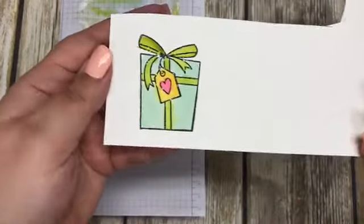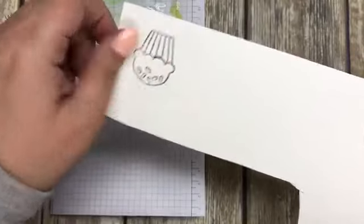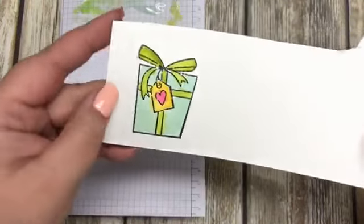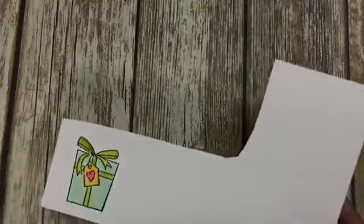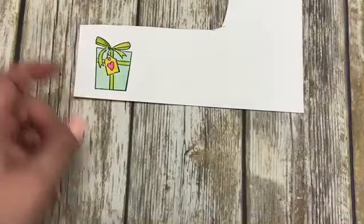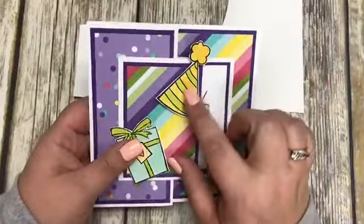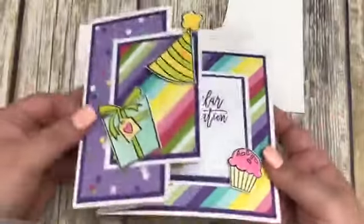But look how pretty that is. So you're going to let that dry, and you can see I had a mistake there, but that has not hurt that cardstock at all, this watercolor paper. That's what it's designed for, and for you to have lots of fun with it. So let me move that out of the way. From there, I just hand cut those out with a pair of paper snips. I adhered the present here. I did the one with the birthday hat there, and the cupcake one there. Isn't that awesome?